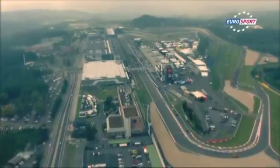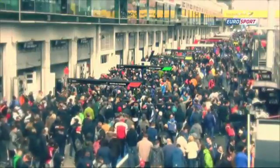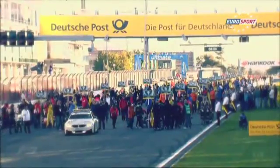It's the penultimate round of the FIA Formula 3 European Championship season 2015, and we're at the world-famous Nürburgring. This is the FIA Formula 3 magazine show. Event number 10 of the season, with a completely new team.